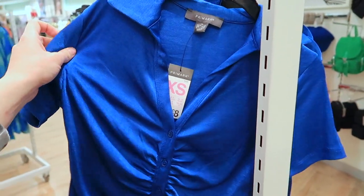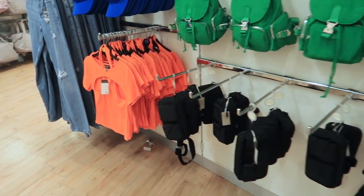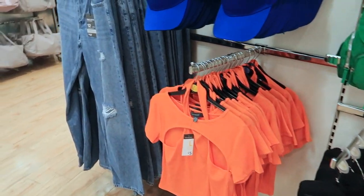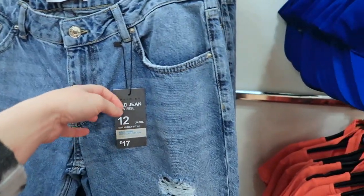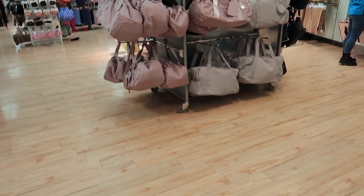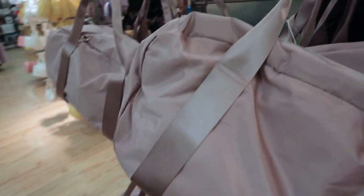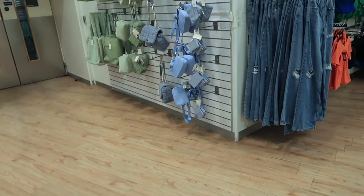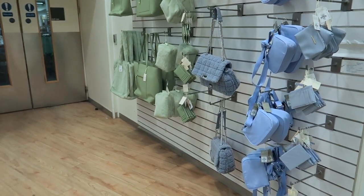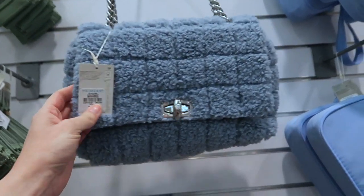Wow, that's quite bright. Psychedelic. So we've got all the brights in. I like those jeans, the dad jeans. Can't wait to be able to wear them again. £17. Big holdalls, £16. Nice, £12, I like that.